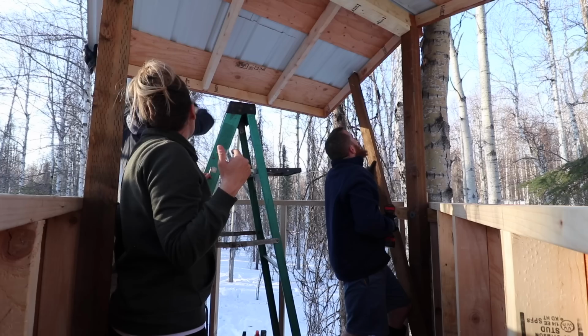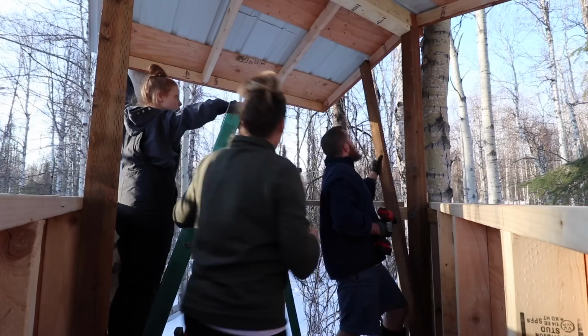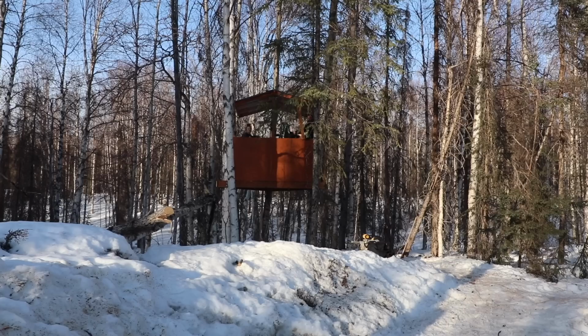Keep going a little bit. Stop. That should be straight. I think so. It looks straight from here, Joe. Yeah, the left side might need to go up just a little bit, but I don't think it's enough to matter.